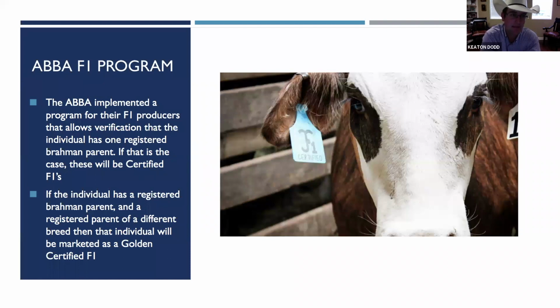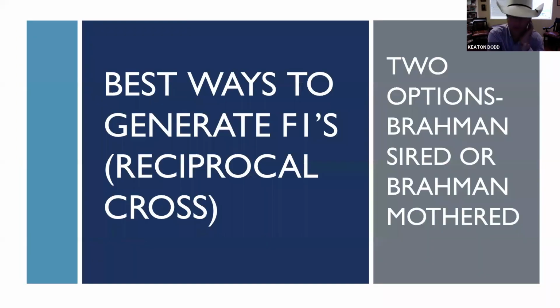And the ABBA has really embraced making F1. So has the Hereford Association. So has the Angus Association. They've worked together to do research and compile data that show that this is the way to go from a cow-calf perspective. But the ABBA has a certified and a golden certified F1 program that allows you to run these animals through a registry and collect and compile genetic and performance information on them.